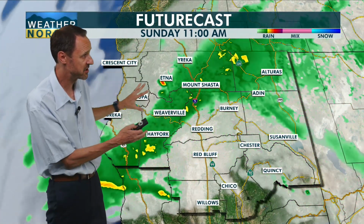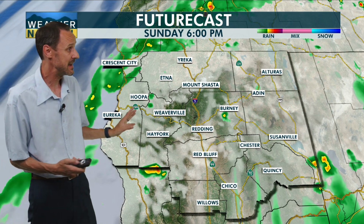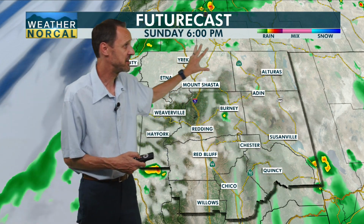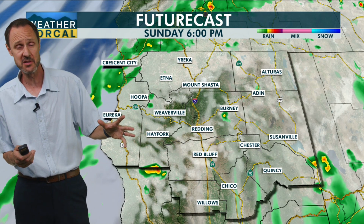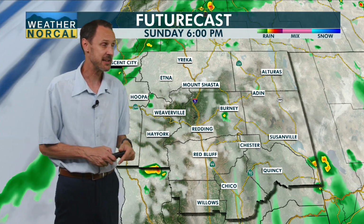So there's a look at Futurecast. This morning, of course, the showers are in the forecast, but then it should start to dissipate in the form of some scattered showers, mainly in the higher elevations. But what we'll notice here, you see how we're not seeing as much activity here. This is a good sign. This means we're not going to see as many lightning strikes. Now, we can't rule out a few thunderstorms this afternoon, but we're not going to see a ton of activity, it looks like. Again, when we compare it to what we saw yesterday, it's not going to be nearly as active.